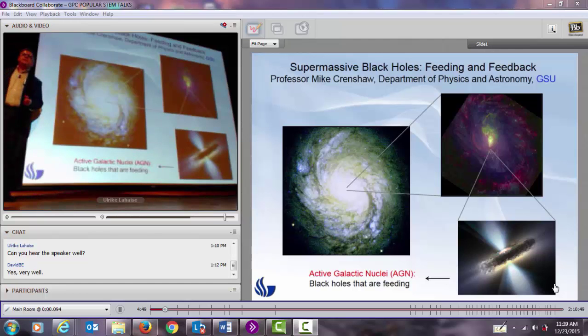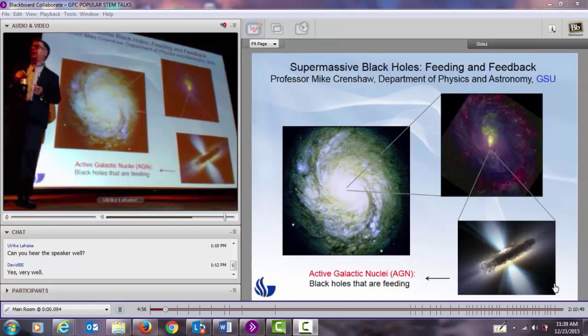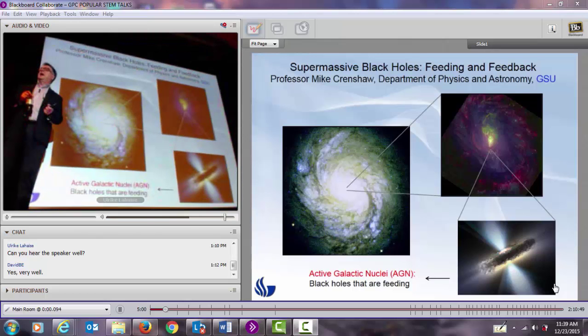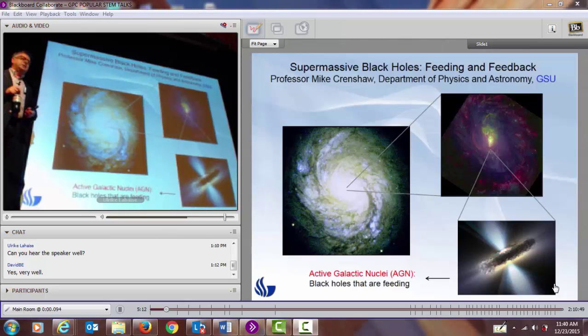Now these days, most supermassive black holes have a mass on the order of about 1 million to 1 billion times that of the sun. So that's a lot, but it's still a small fraction of an entire galaxy. An entire galaxy may have 1,000 times more mass than that. So we're talking about 1 billion or 10 billion solar masses for an entire galaxy of stars. But still, 10 million is a lot of mass to squeeze into a region which is only about the size of the solar system. That's a supermassive black hole.